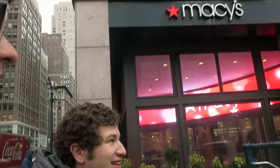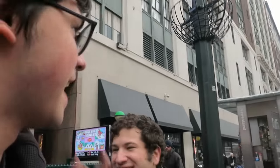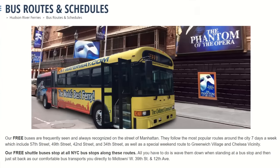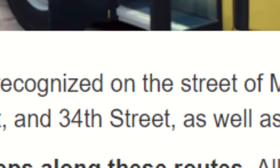Welcome to Midtown Manhattan. We're about to take the free IKEA ferry. But we have to take the New York Waterways shuttle bus to connect to it because that's fun. We are about to ride a free bus that is frequently seen and always recognized on the street of Manhattan.